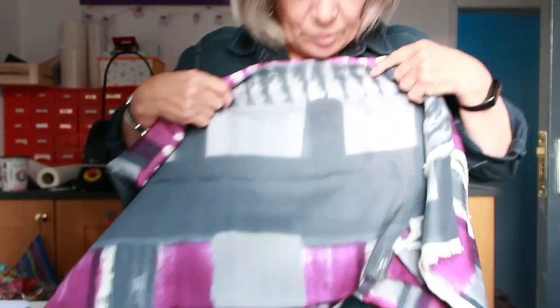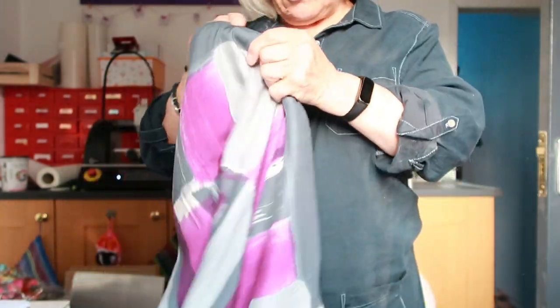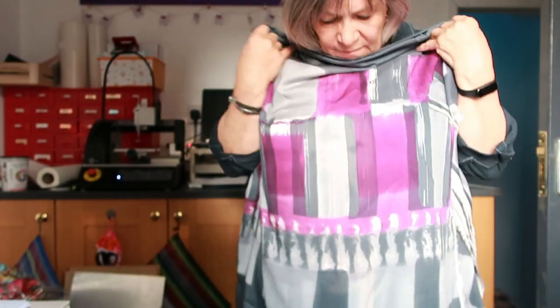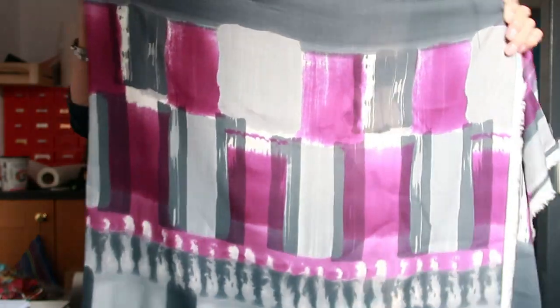It's a high quality floral abstract spun rayon viscose dress print fabric, and I got 3 metres of this. And this again, purple and grey, good to go with your hair, purple and grey. And this is what it looked like. So I figured that would make either a nice top or a nice dress.